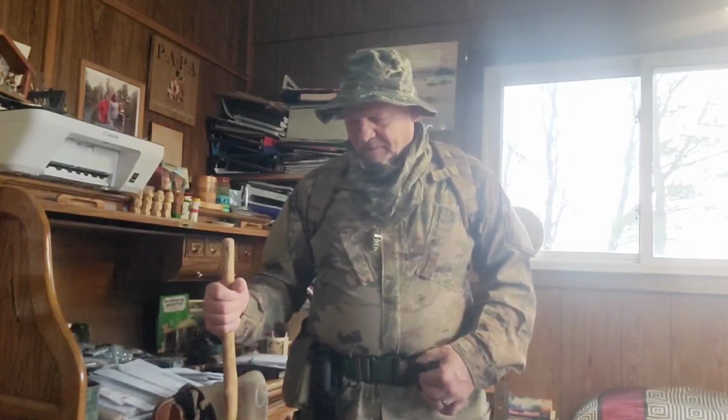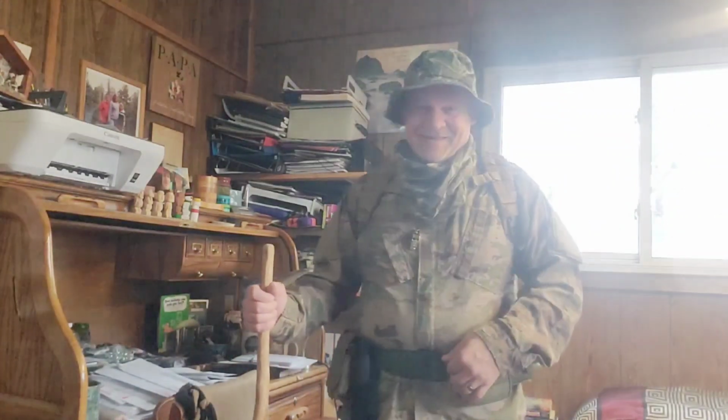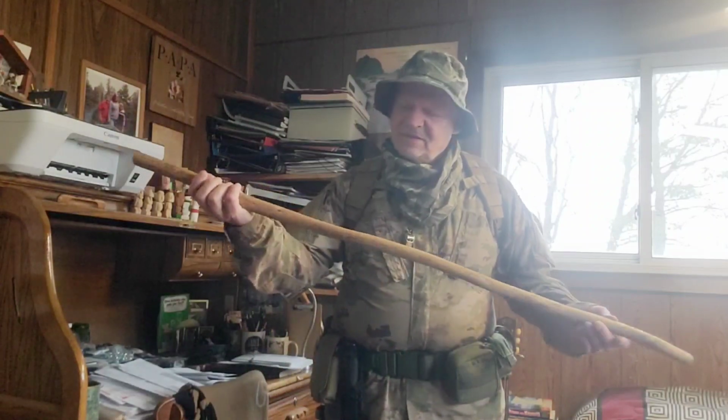Okay, so I have my goofy bushcraft hiking hat that I always have on. I have a military surplus shirt jacket thing that I like to wear. I have a hiking stick. I actually made this one. I think this is birch, if I remember right. I always try to remember to take a hiking stick or a trekking pole with me.